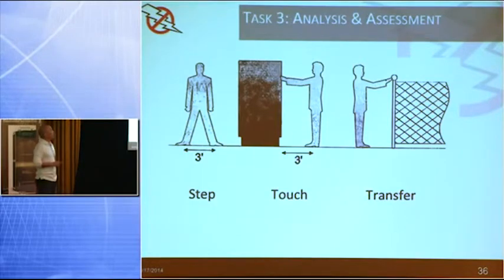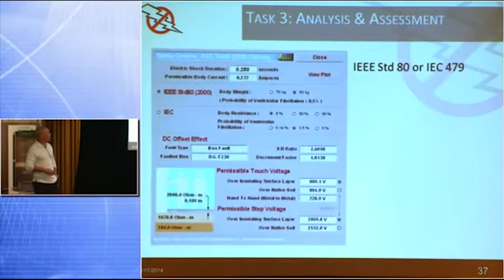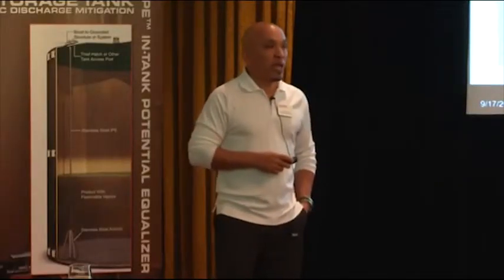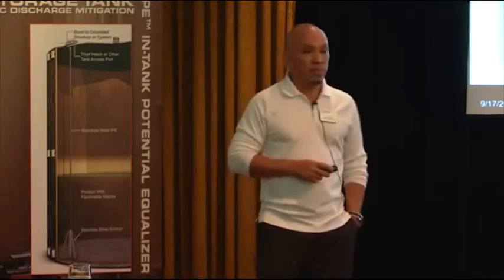So we take that and run it into assessment to determine what the danger is to the personnel at the site. We will put in the parameters, whether we're going to do this to IEEE or IEC. We find the worst case fault. In this case, the worst case fault is, wait, I'm going ahead of myself, sorry. It tells you here what your permissible touch voltage and your permissible step voltage is based on the duration that the facility has set up, saying how long will it take for a fault to clear? In this case, a quarter second. That doesn't sound like much, but a quarter second when you have 20,000 amps coursing through you is a lot of time.